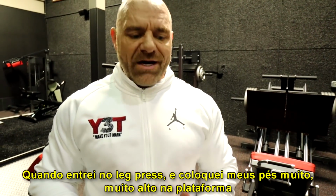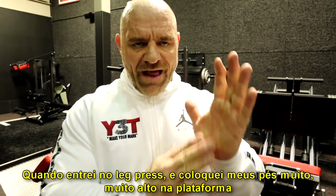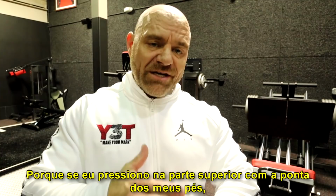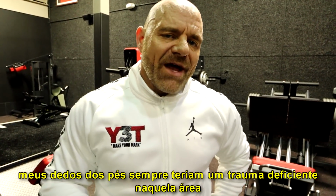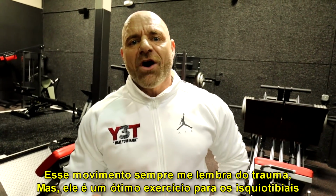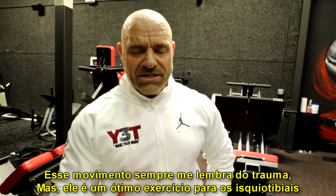Then when I went on to the leg press, I had to put my foot very, very high on the platform, because if I pressed through the center section of my foot to my toes, I was disturbing that area, which was going through trauma. And what I found from this movement is I was able to target my hamstrings. I find this a great exercise.